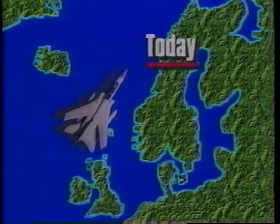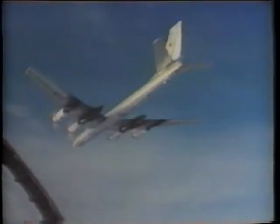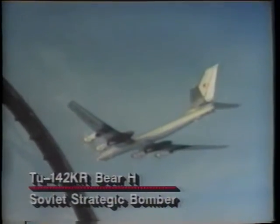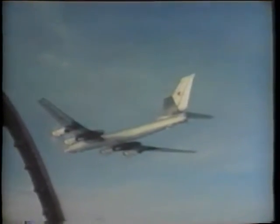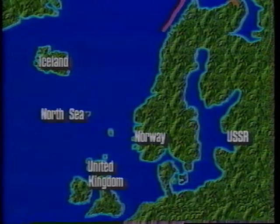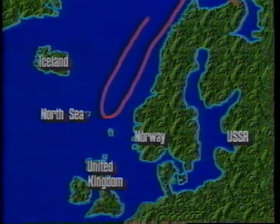Away from the south of England facing France, where 11 Group fought in World War II, and towards the North Sea. For the past few decades, the main concern has been the Soviet bomber force, operating out of bases in the northern USSR, which regularly fly simulated combat missions down the Norwegian coast towards British airspace.